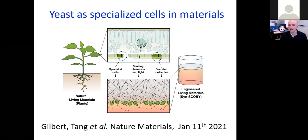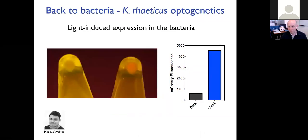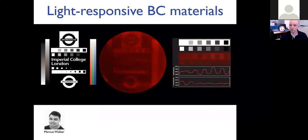I will say though that we are focusing mostly in my group now back on the bacteria, where people like Marcus have made some really fantastic recent progress. For example, putting optogenetic systems into the bacteria so that we can do this same pattern formation through light, but now not having to rely on those yeast cells, getting it into the bacteria. So triggering protein expression in response to light. And because the bacteria are so many more and so much smaller, this gives you much higher resolution. So we can do some really remarkable light-induced patterns into this grown material.